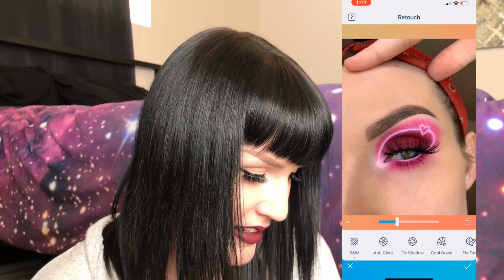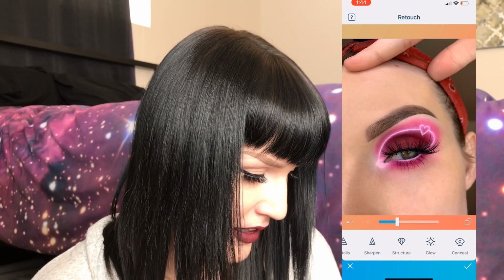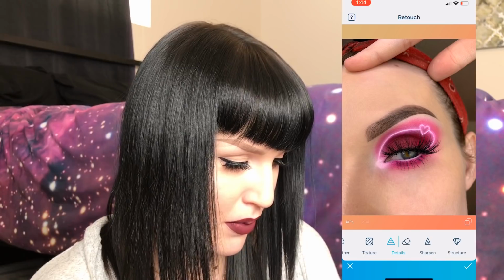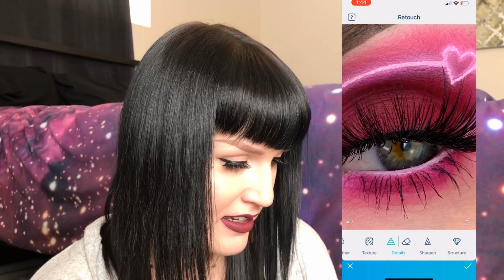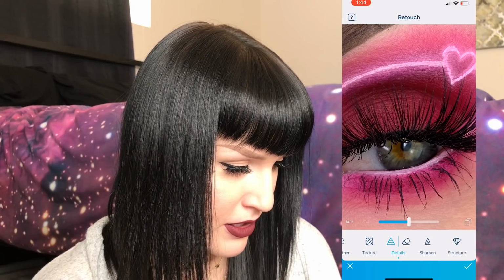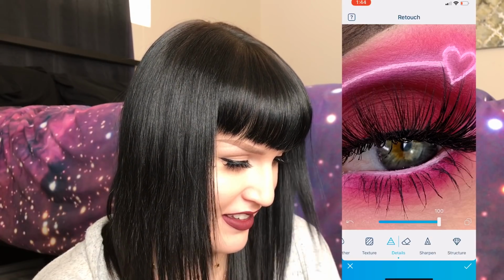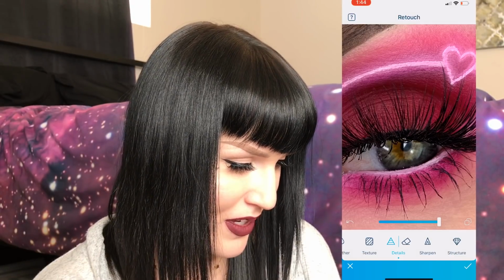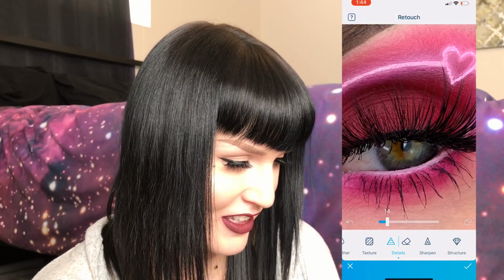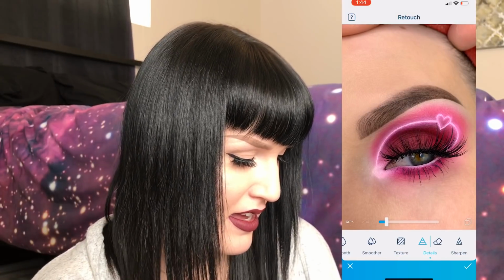And then I'm trying to think if there's anything else I like in here. Details is fun. This is where people will go in on their eyeball and just do details way too much like this. And then it just looks absolutely ridiculous. You see that? There's the before and after. Yeah, so I'll do a little bit, but not so much because I think it's just absolutely crazy.